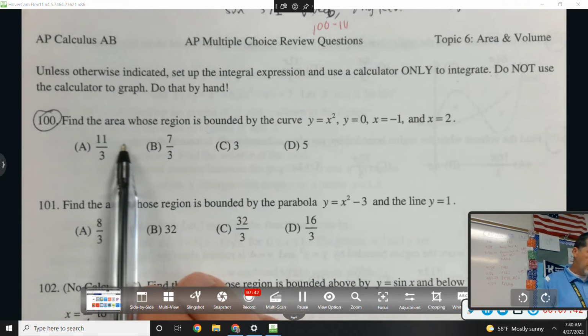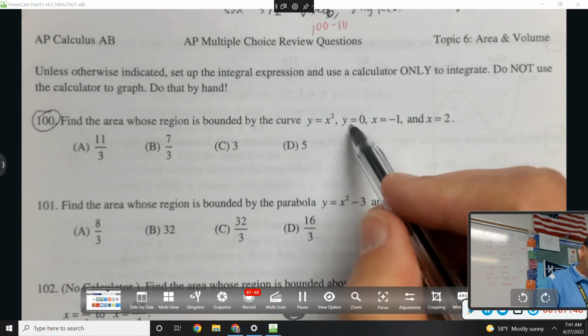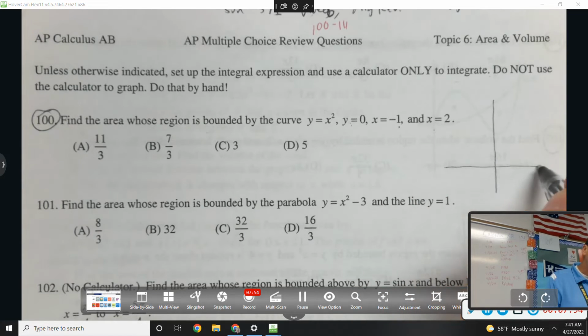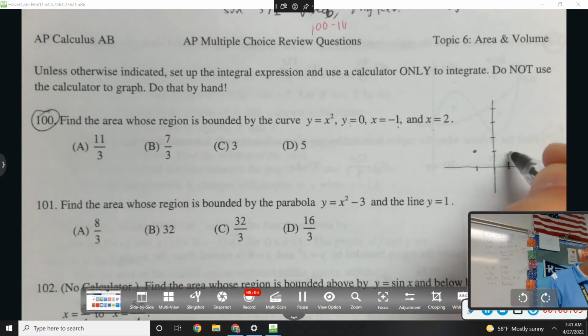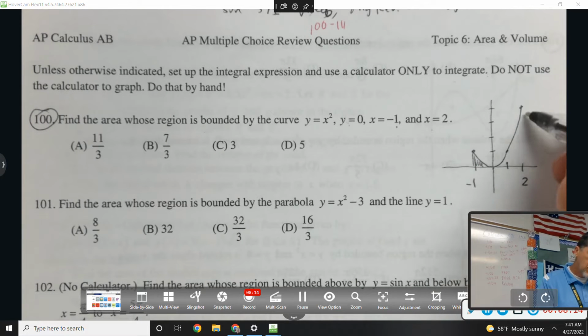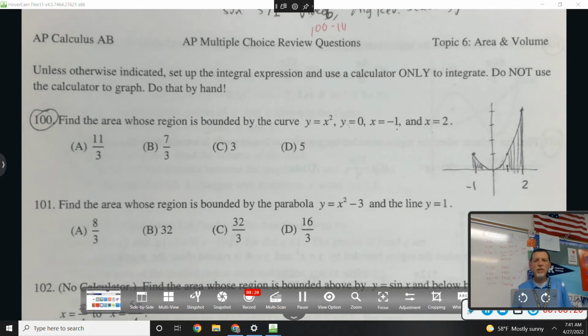So first one, find the area of the region bounded by the curve y equals x squared, y equals 0, x equals negative 1, and x equals 2. I feel like that's a pretty good starting point, because I think we all know what y equals x squared looks like. Parabola. Negative 1 to 2, down to the x-axis. There's my picture. x squared, y equals 0.